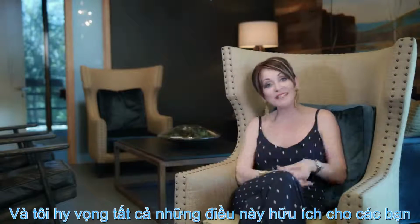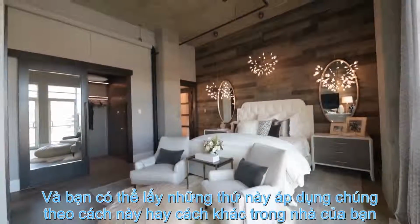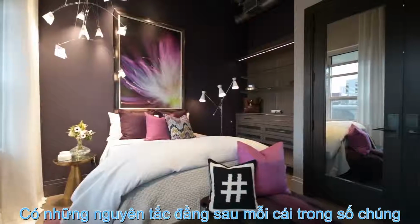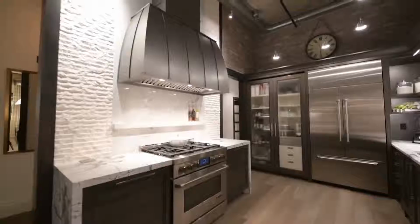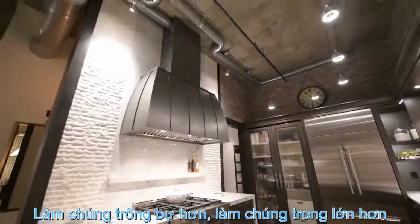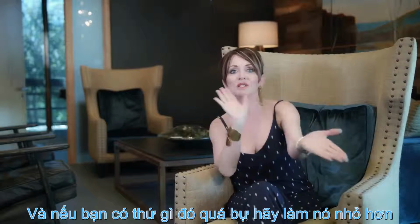So I hope all of these things are helpful for you guys and that you can take these and apply them in some way or another in your house. There are principles behind every one of them. And I guess the bottom line to most of my principles are: make things look taller, make them look wider, make them look bigger. And if you have something too big, make it look smaller.